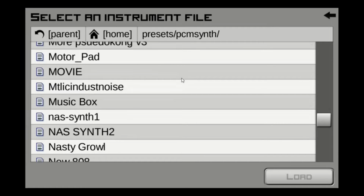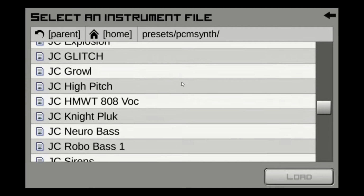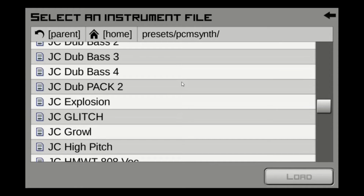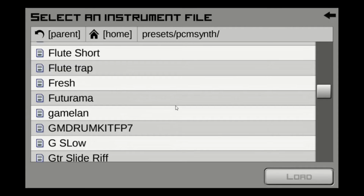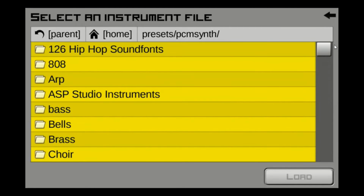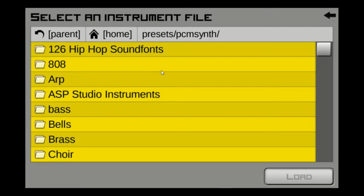And most of the time, they're naming their stuff something totally ridiculous, like Explosion or Disrupt, something stupid like that. Anyways, the best thing you can do is to take the time and categorize your things right here. Look, if you go into your PCM Synth and you have stuff organized, click on here. Look, you want ARPs there. You want bass, bells, brass, choir.